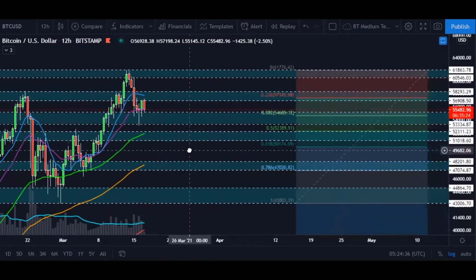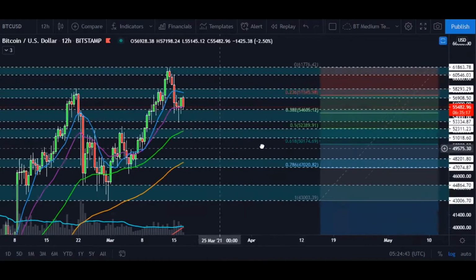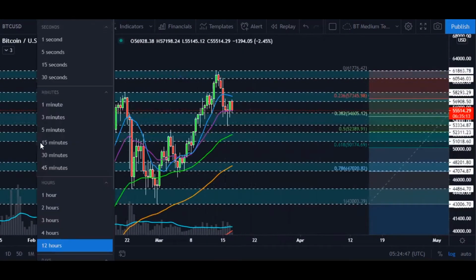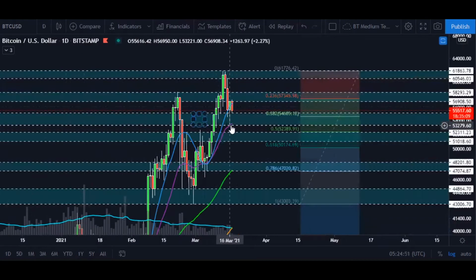If you look at our Fibonacci retracement tool here, we did come back down. We're currently bouncing off the 38.2% retracement level. So that lining up with the 21 exponential on the 12-hour chart, also lining up with the fact that the 10 simple and the 21 are in the same zone, does make me still short-term bullish.